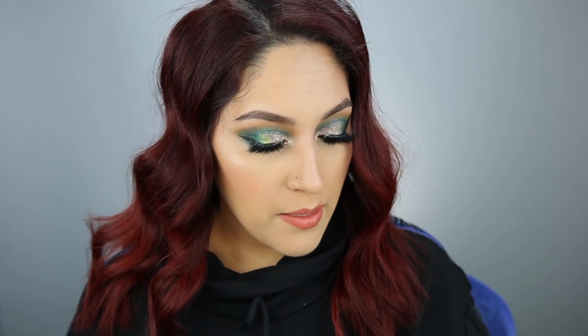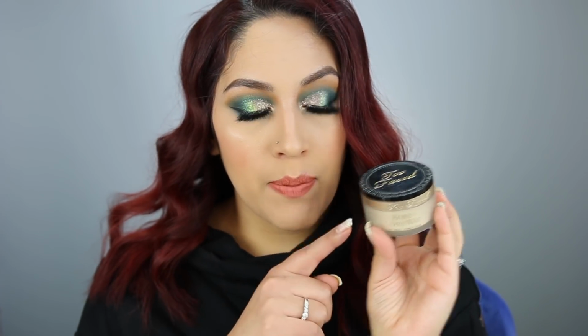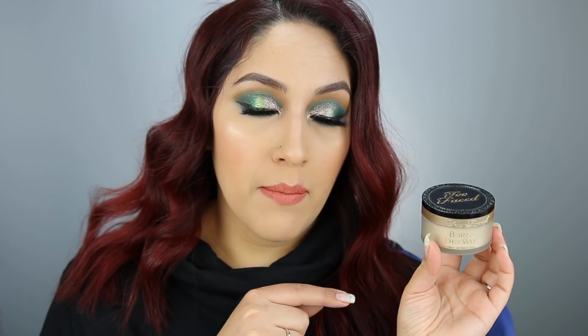It's super good. The next powder that I've been loving that's high-end is by Too Faced. It's the Born This Way Ethereal Setting Powder, and this powder looks beautiful on the skin as well. I feel like I like this powder more than the Maybelline Fit Me. I just feel like my skin looks more beautiful. It doesn't look heavy. Again, this makes your skin look airbrushed also. Again, another great powder.